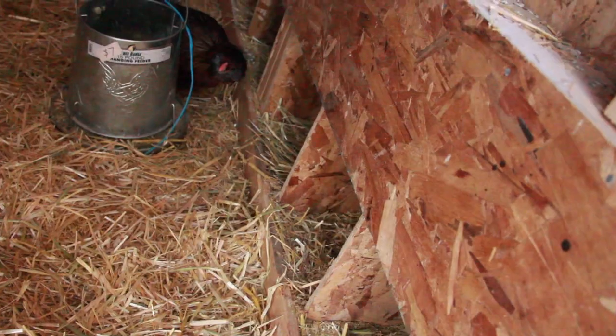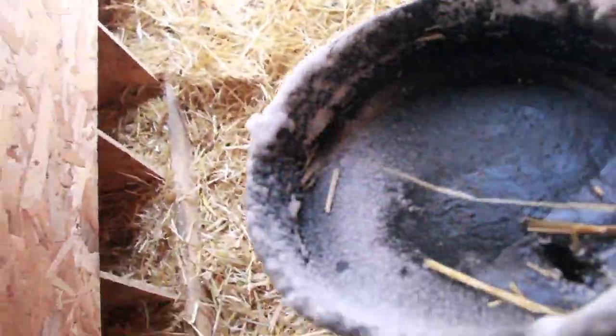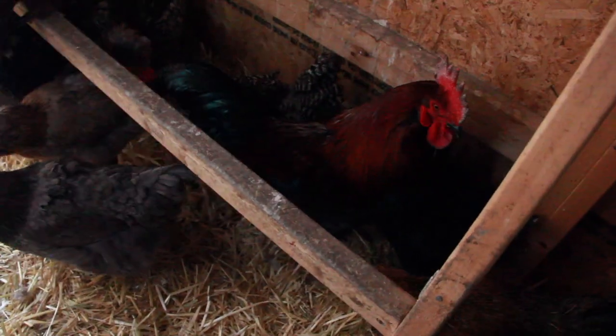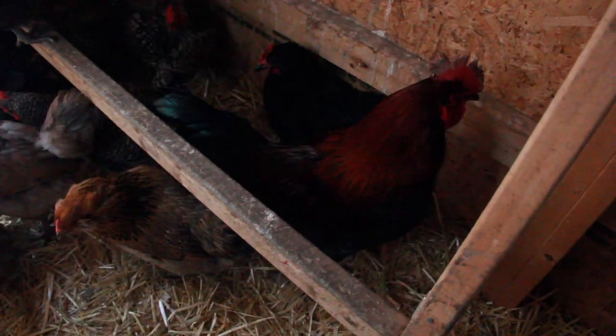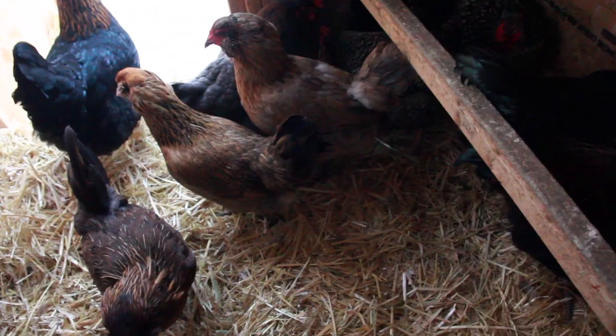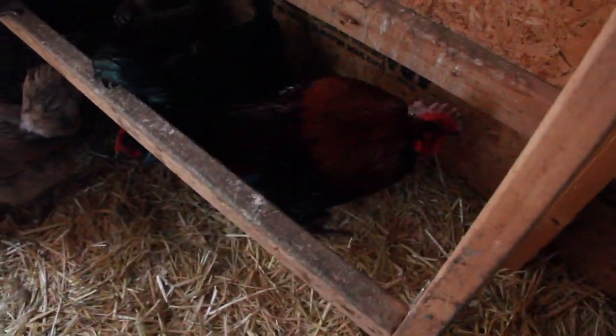Water and refresh it for these guys. Whoops. There you go, guys. Nice warm water. Oh, this guy had the early stages of frostbite, so we'll keep looking at him. Unfortunately, it's hard to treat once it's started, so we'll just keep an eye on him.